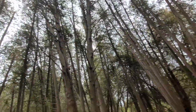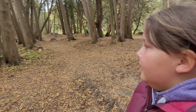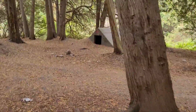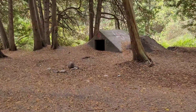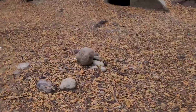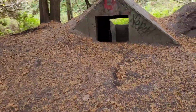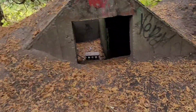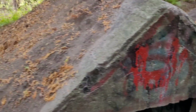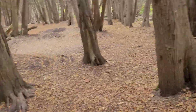Yeah, it's kind of creepy in here. Should we maybe go somewhere else? Yeah. Okay. Let's go hide. It does look like a shelter over there. Fire pit. That is a shelter. Isn't that nifty? Whoa, it's full of garbage. Huh. That's pretty cool. Alright, let's keep going.